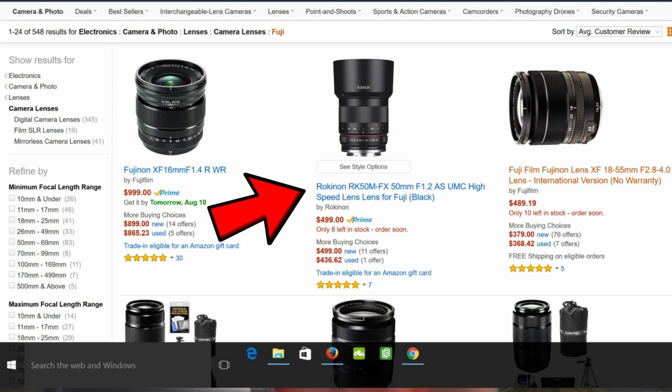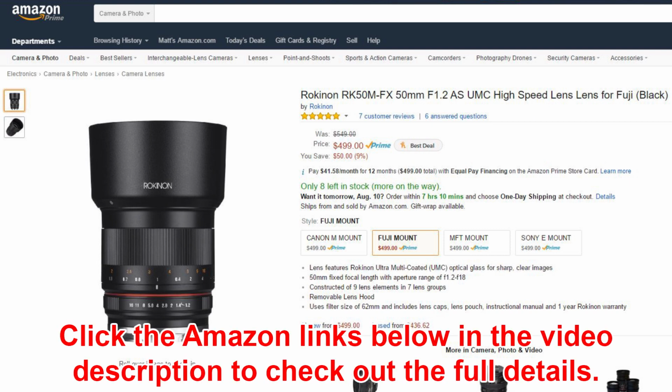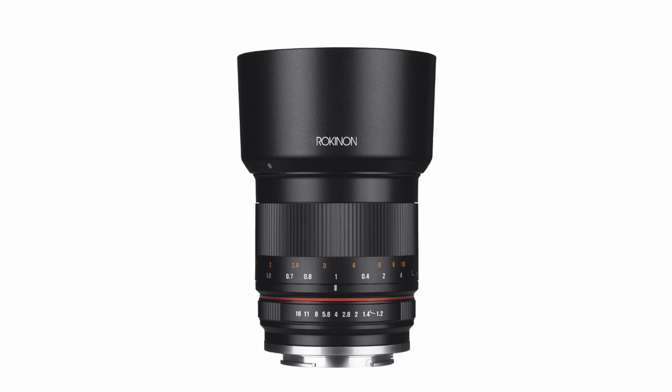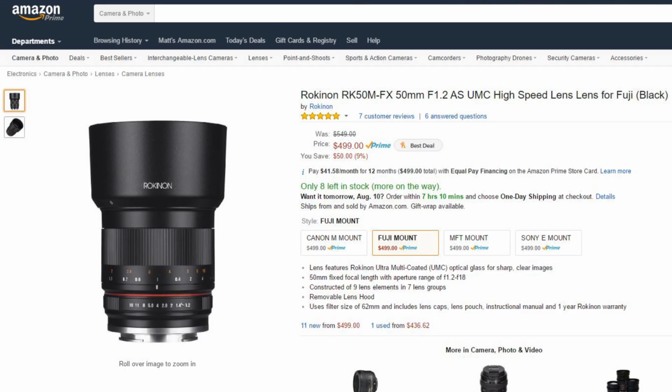Now, second is kind of interesting because it's not a Fuji, it's a Rokinon. We've got the Rokinon 50mm f1.2 AS UMC high speed lens. Rokinon makes great lenses, they are just manual focus. You can see this has 7 reviews, it's 5 out of 5 stars. At $499, you can see why this would be of interest to people, because for a 50mm f1.2 lens for $500, that's pretty good. Traditionally Rokinon makes very, very good optics. They're just not autofocus. That's the caveat. It's not the negative, it's just the caveat. They're able to offer you a great quality lens. It's just a manual focus lens. So good deal. 7 customer reviews so far, 5 out of 5 stars.